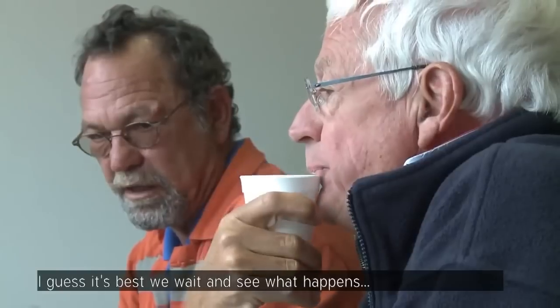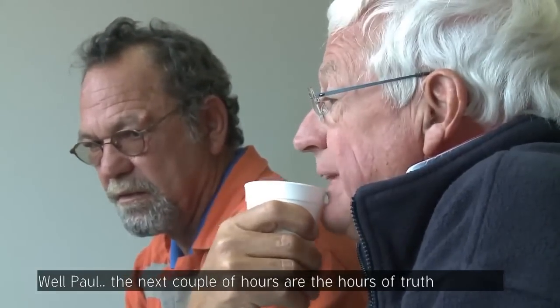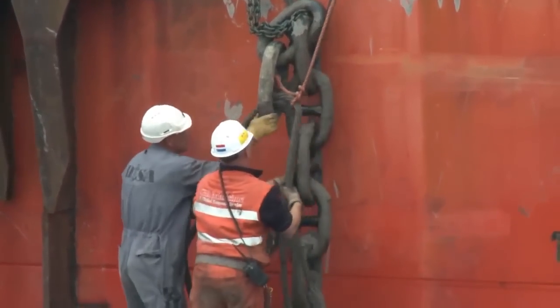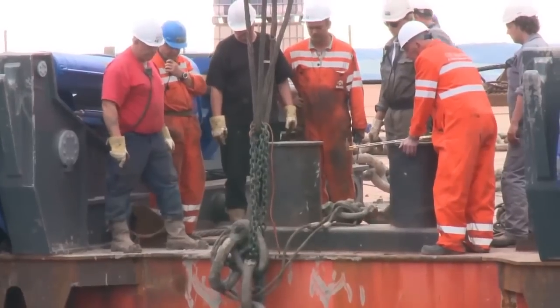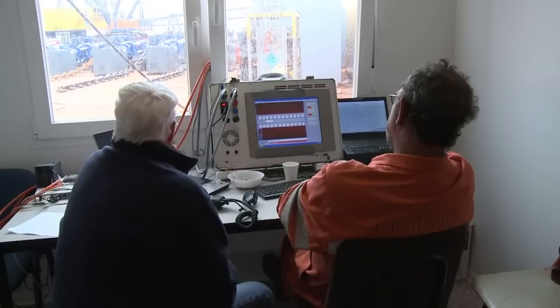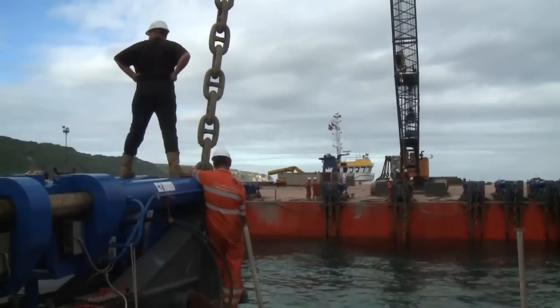In the control room, Klaas and Paul start to worry. Their worry is justified, when soon after, a second and then a third chain snaps. Again, they need to abort. Will GR Maritime ever manage to keep to their deadline? Or will the Napoli keep on resisting with everything she has?